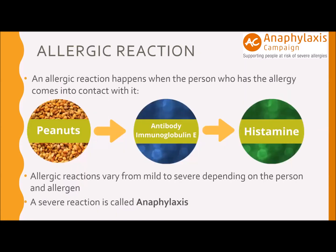You have just learnt what an allergy is, but what does an allergic reaction mean? When your body comes into contact with something you are allergic to, it makes it react. This is the body's way of saying that it doesn't like it. The body is very clever and releases special chemicals to protect it. A severe reaction is what we call anaphylaxis, a very long word. When this happens, a person needs help very quickly from an adult.